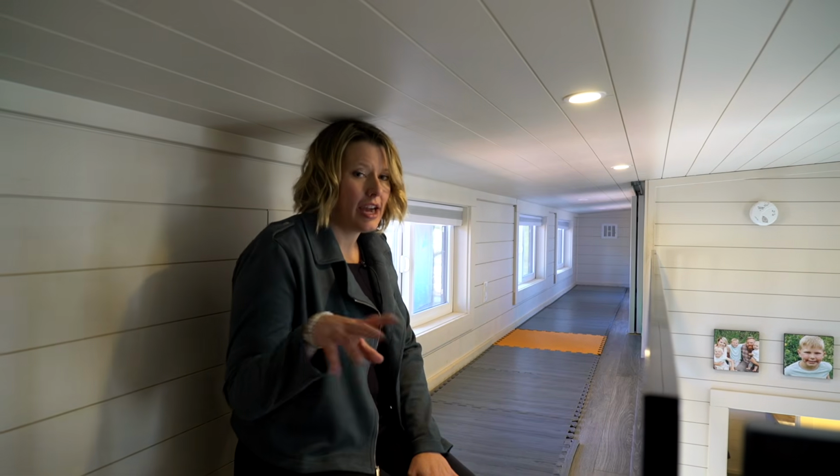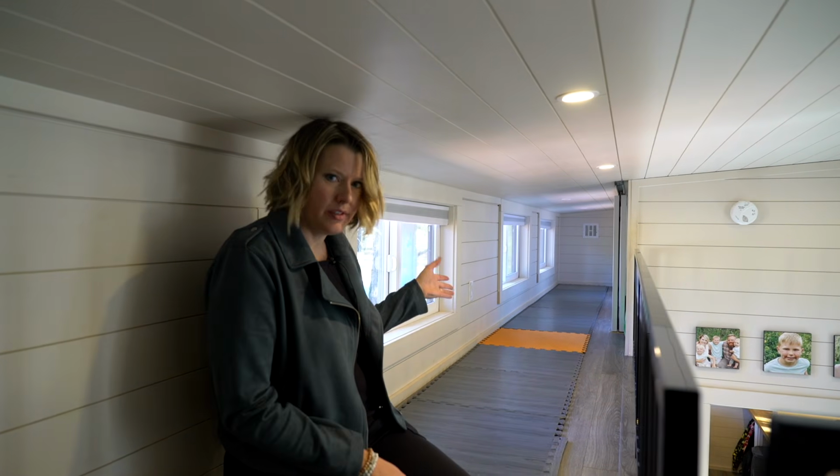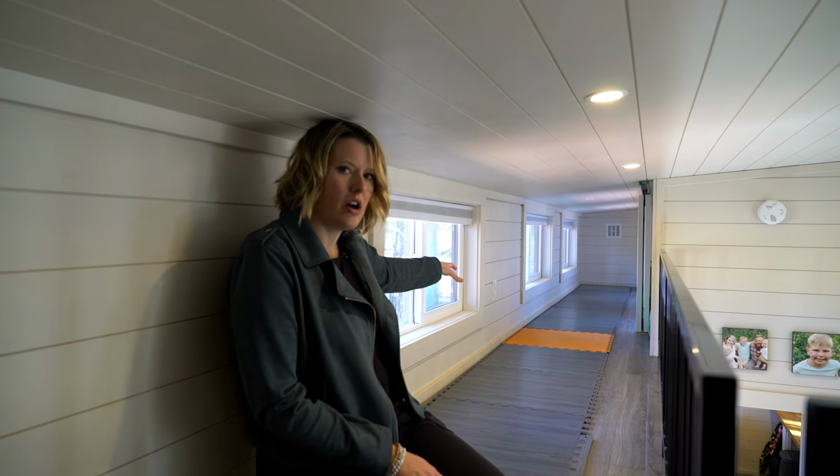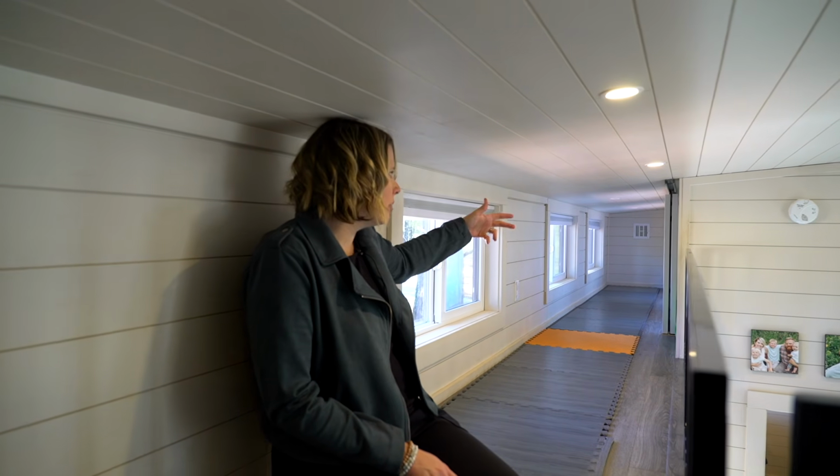And over here is the catwalk, which leads to the boys' individual bedrooms. And we put a lot of windows in here to bring a lot of natural light, not only in the catwalk hallway area, and a window in each of their individual bedrooms as well.